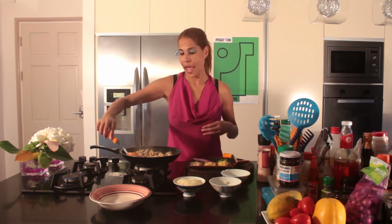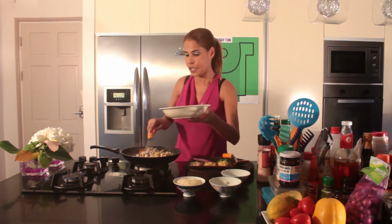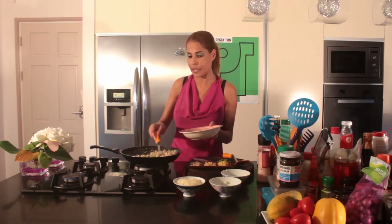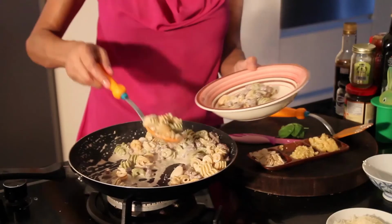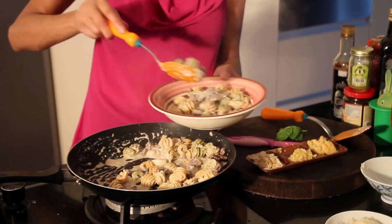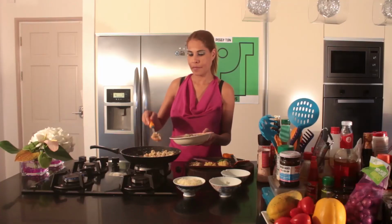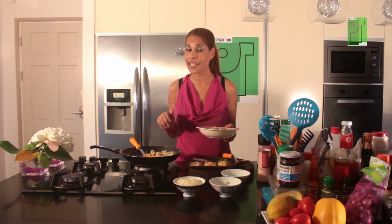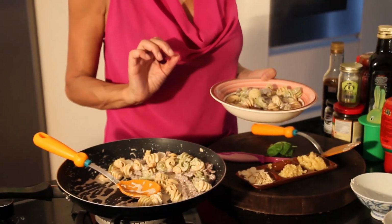Now I'm gonna add it on my plate. Just scoop it up. Make sure you have some meat in this serving. And some beautiful onions. Now, I don't eat that much. As you can tell, I still have some left. Now, Peggy Tjin stands for portion control.